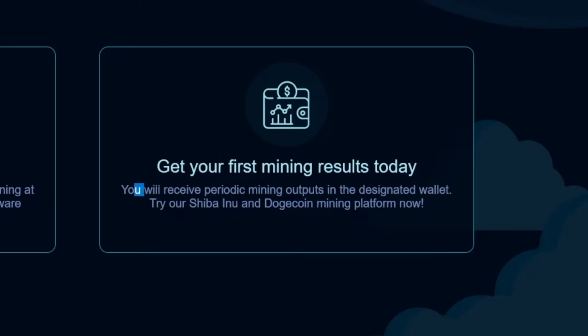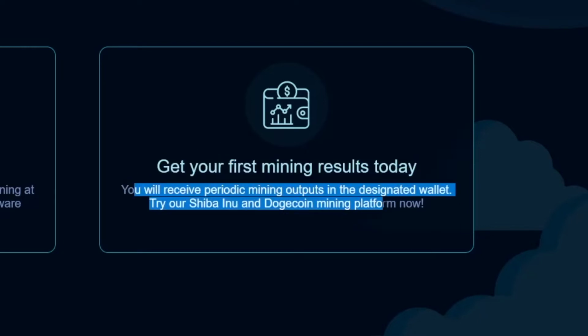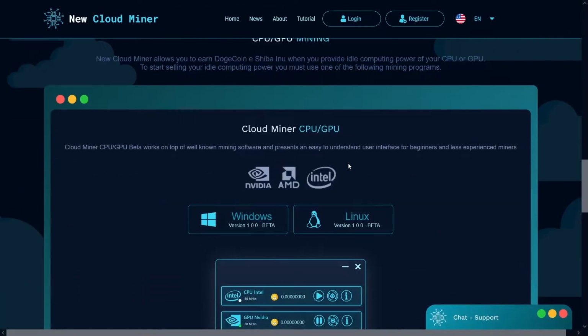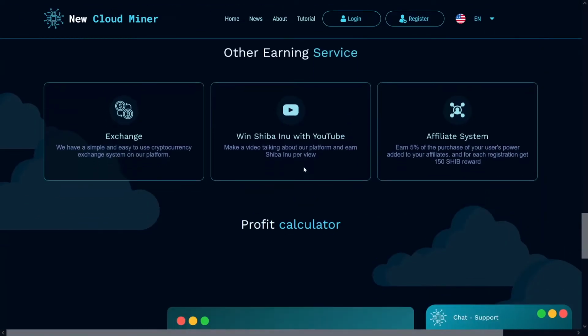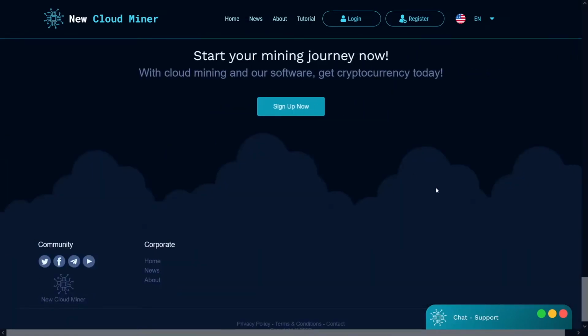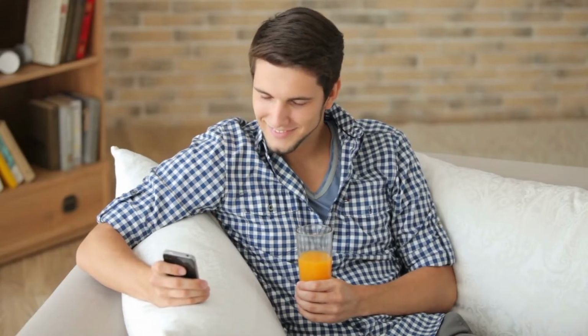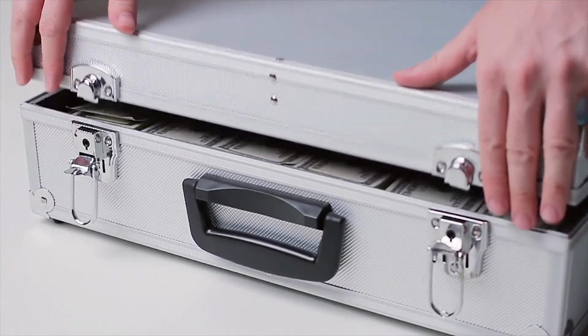You just have to have a wallet for yourself and you can get that Shiba Inu or Dogecoin as well if you want to get it, guys. So you can get Dogecoin, you can get Bitcoin, you can get Shiba, you can get whatever you want. So just start it and just apply yourself, invest a bit of your time into setting this up, and then the money is just gonna come to you.